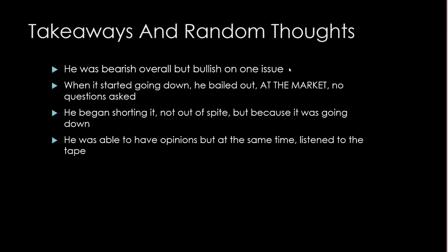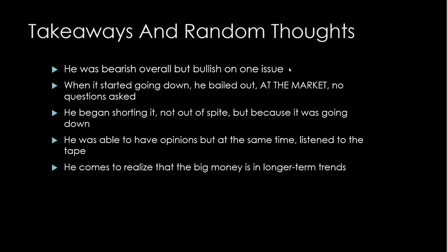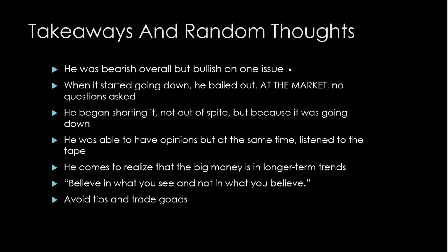Now, he was able to have opinions, but at the same time listen to the tape. And if you look at the earlier presentations, he had opinions and then he ignored the tape, and that was his downfall, at least part of one or two or more of his blow-ups. Now, he did come to realize that the big money is in longer-term trends, and he sort of hinted at this in earlier chapters. As I preach, not to beat a dead horse, but once again, believe in what you see and not in what you believe.